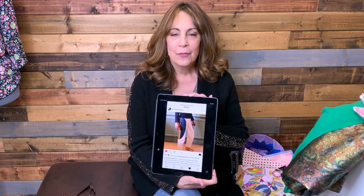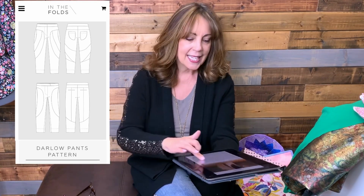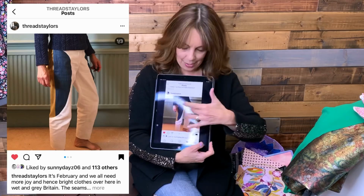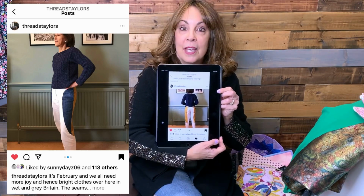One thing I really enjoy doing is browsing the internet for inspiration, and that includes Instagram. And I'm going to share with you when I see things that really pop out at me, like these pants. These are the Darlow pants by In the Folds. Is that correct? I'm double checking. Darlow pants by In the Folds, yes. And these were posted by Threads Tailors. She has given me permission to share this with you, and aren't these cool pants? I love what she did with the color blocking to showcase those seams. I loved it enough that I might buy that pattern because I want to make some of those pants now.